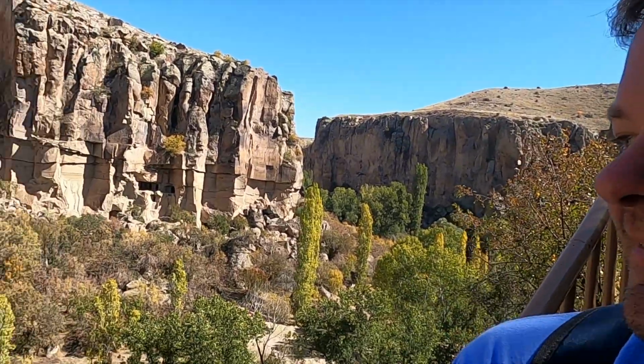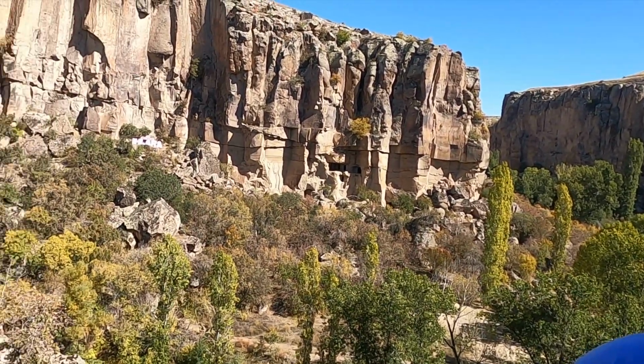Because Cappadocia is so dry, this valley has its own microclimate. See all the trees. There's not a lot of trees in Cappadocia, but they've got their own here down in the valley.